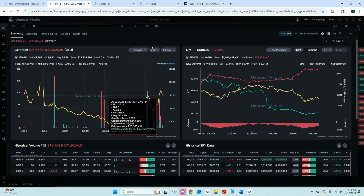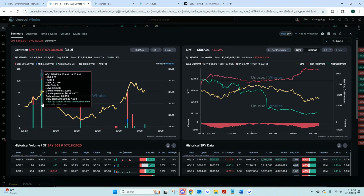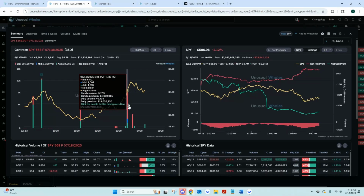And it looks like they're, oops, not 7 days. Looks like they're probably taking some off here. Have to check that on Monday though.